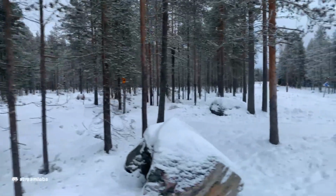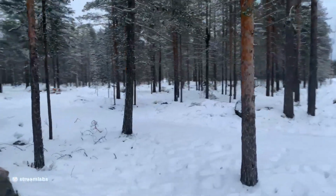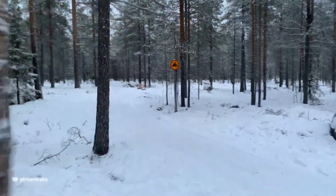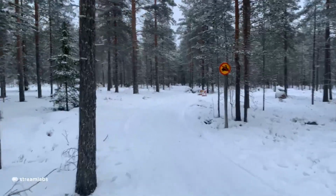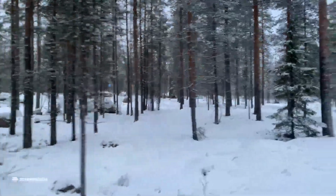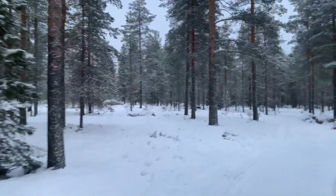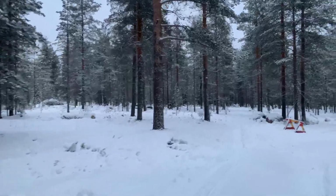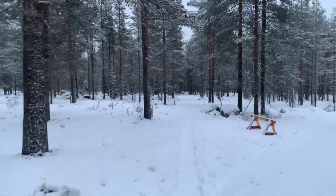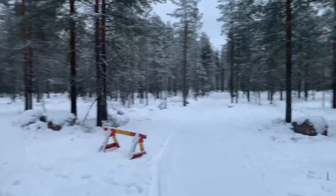Of course, most of the people who come here are not that good at snowmobiling and don't have experience driving that. So for them, it's much safer to book a safari tour and go with a guide. And it's also much safer for everybody's security over here. So our walking trail continues into the forest, and I guess this one they use for huskies or for reindeer.